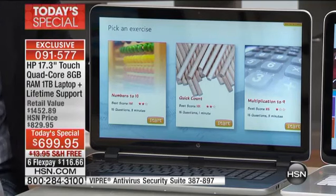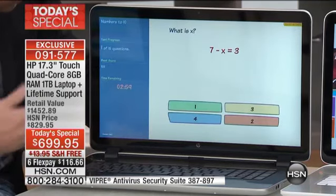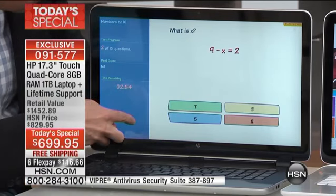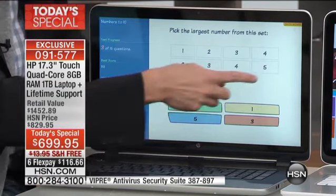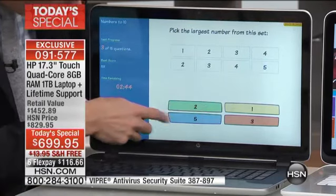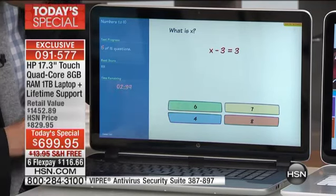For education, I can't imagine a better way to really encourage your kids to do, oh my gosh, I'm going to have to think at the same time as I talk. There we go. It's 4. 9 minus x equals 2. That would be 7. Pick the largest number from this set. 5. Okay, yeah, you get the idea. I am not going to do math and talk to you guys at the same time. Somebody's going to lose there. Well, plus 3. I don't know. I'm a little addicted now.